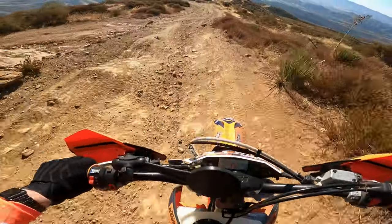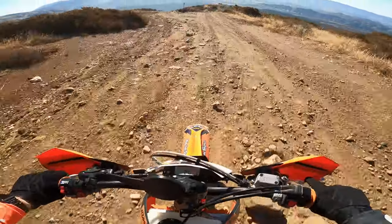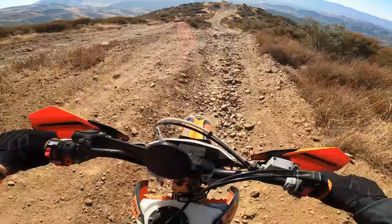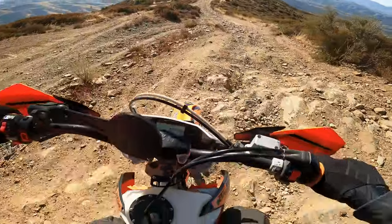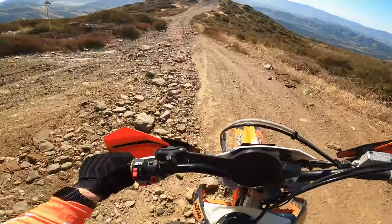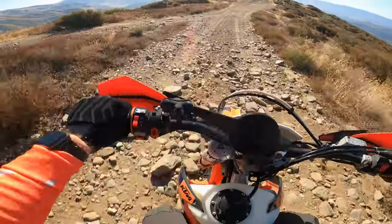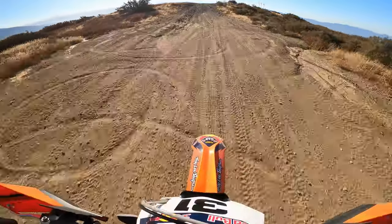I'll stand up on the foot pegs, push my butt further back, and sometimes I'll just let the bike freewheel. But in situations like this, I'll sit down, make sure that I control the rear swing arm. I don't want it to pop out from under me in those rocks. But you just guide the front, weight the rear, easy peasy.